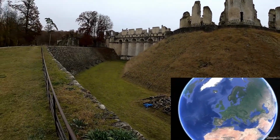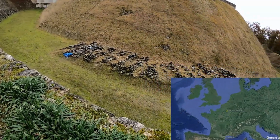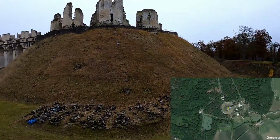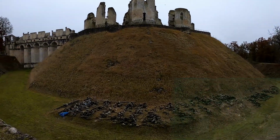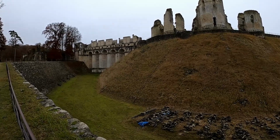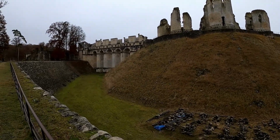The castle of Fère-en-Tardenois is located north of the town with the same name. It's located in the Aisne department in the Hauts-de-France region. We can deduce from the town's name that it is located in the Tardenois region, which used to be an old county, created during the time of Charlemagne.